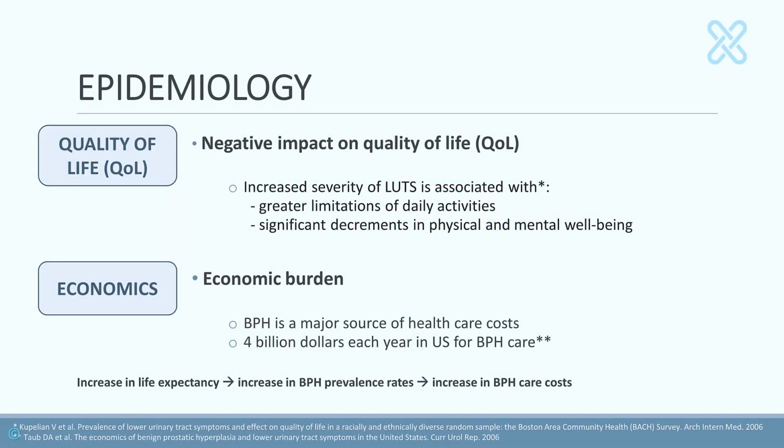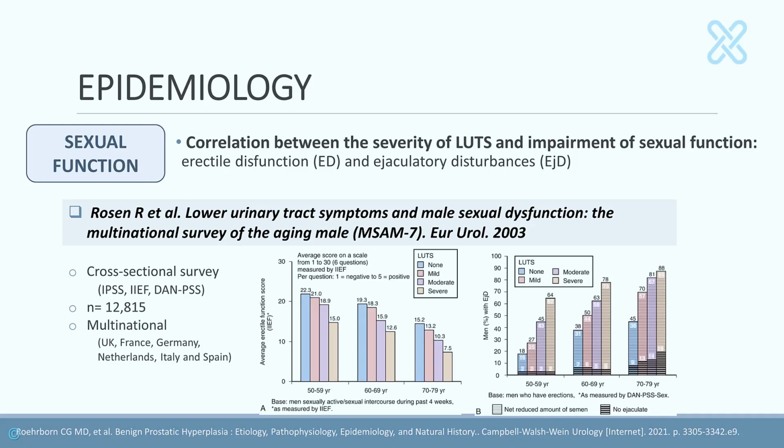BPH has a negative impact on quality of life, and also has an economic impact because it provokes an economic burden. It is the most common disease that men suffer after 50 years old, all around the world. And finally, sexual function is very connected, very related to BPH. This is a benign disease and the patient must be included in making the decision.